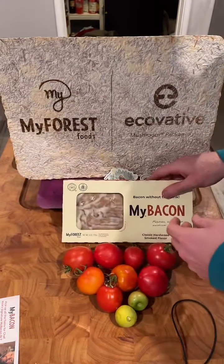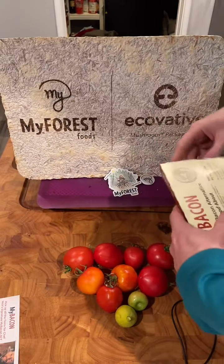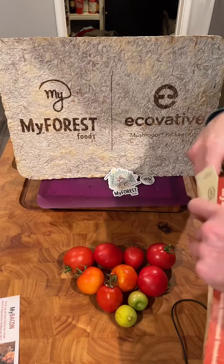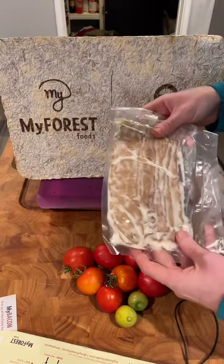I am an omnivore and I eat everything, including bacon. But I love eating more sustainable proteins when I can, and mushroom proteins are really good for you, and more importantly, the fiber in mushrooms is really good for you.